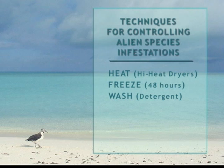Washing clothes and gear in hot water with detergent and/or bleach solutions will kill most insects, bacteria, viruses, algae, molds, and fungi, but not seeds. Bleach is also a very effective means of killing flora and fauna. Soak appropriate items for 1 hour in a 10% bleach solution. A stronger solution of bleach can be used to wipe down surfaces contaminated with mold and fungi.